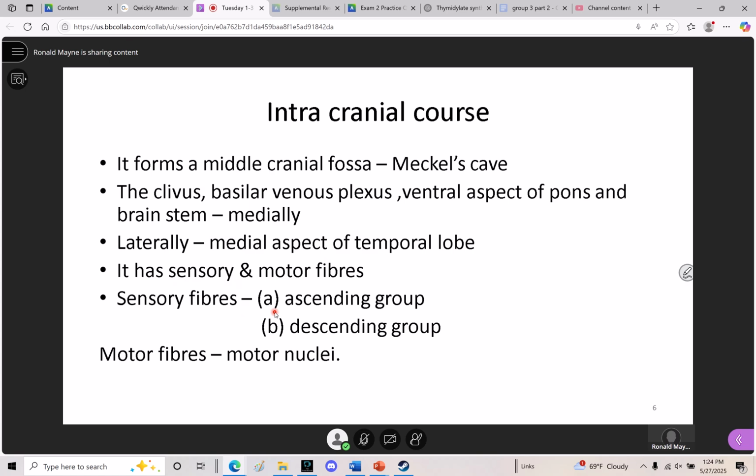The descending ones will go to what nucleus? If it descends, what nucleus does it probably go to? Spinal. You have the trigeminal nuclei: mesencephalic, pontine, spinal. The spinal one is the descending group. Ascending group, the first one you said, mesencephalic. Right, first one I said. Okay.